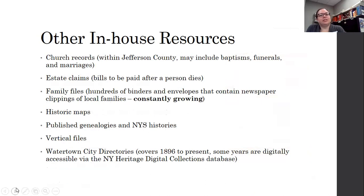And some other in-house things that we have for you to access include church records. And I will say these are mostly within Jefferson County. And our staff are working diligently to get these digitized and much easier to access and search. We do have a few estate claims. There's not too many of those. We do have some. And the resource actually that I'm most proud of includes our family files. And I wish that I could turn the camera so you could see them here in the genealogy room, because they line the walls of the room I'm in.